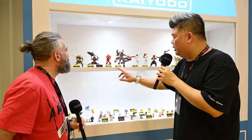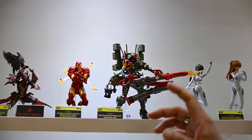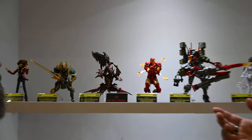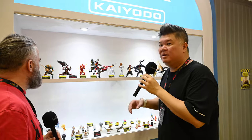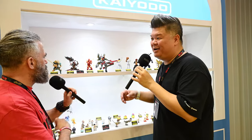They're also known for action figures today. They do a lot of really great, fully articulated action figures. The Amazing Yamaguchi series is one of my favorites. I'm a big fan. I have a lot of characters. They have Marvel and DC, so you'll see Iron Man, Venom. Very poseable, and it comes with the stand, so you can get really dynamic poses.